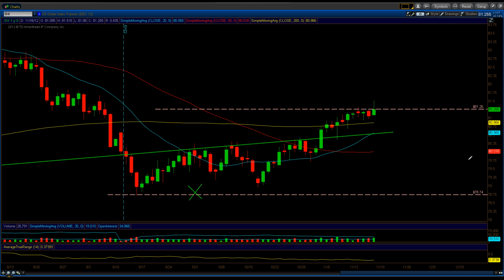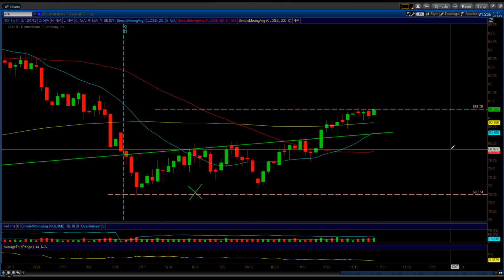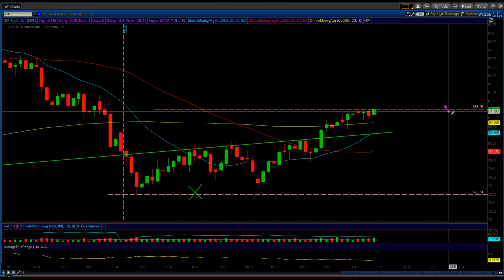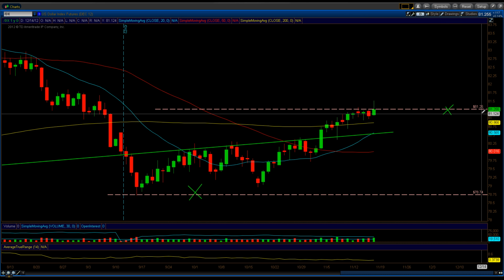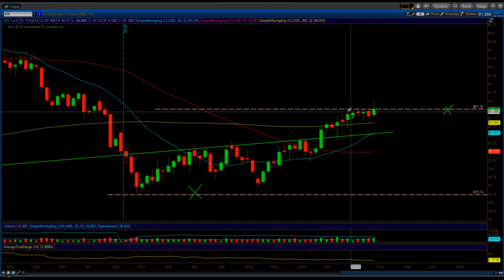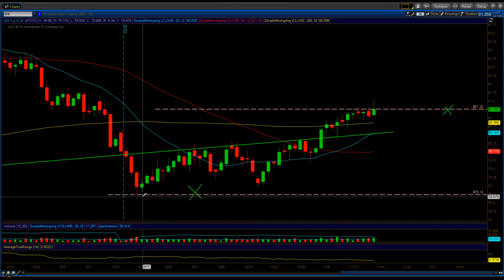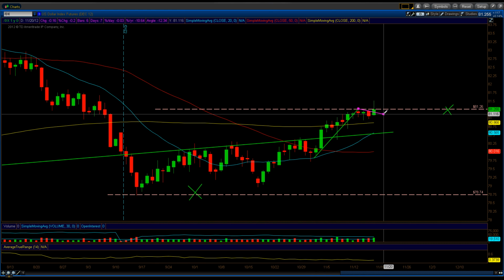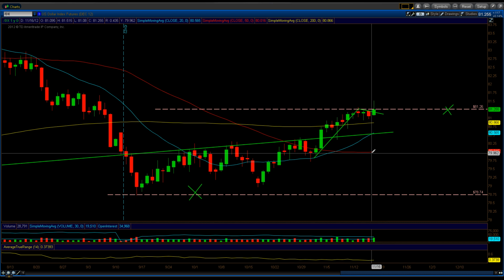I did talk about in the previous video, 81.26 was the target level here, and that is definitely what we got into here, the 81.26 level. Bing, just like that, 81.26, we went right into it. We pierced it just a little bit, and now what it looks like to me is we're kind of consolidating here. I mean, sort of. It's not a very pretty consolidation, but it potentially could be a consolidation type pattern.